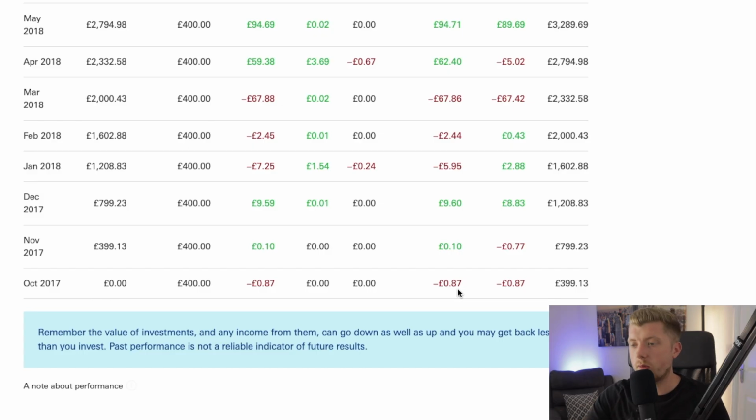So as you guys can see, right the way back in October of 2017, I started this investment portfolio by investing £400. But what I want to draw your attention to is actually the personal return on investment, which you can see here, along with the cumulative returns, which you can see just in the cell to the right hand side, along with the total value of the portfolio too, which obviously has grown over time.